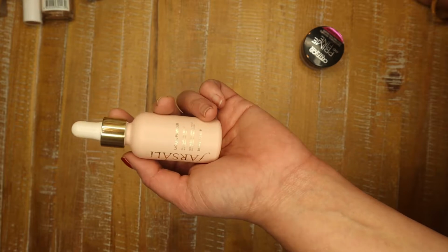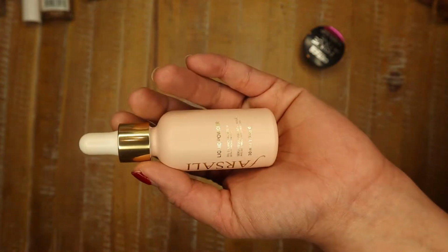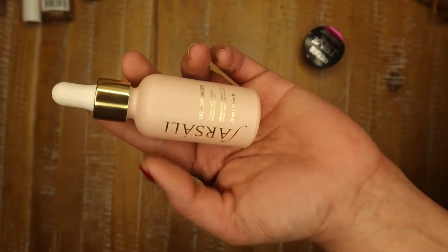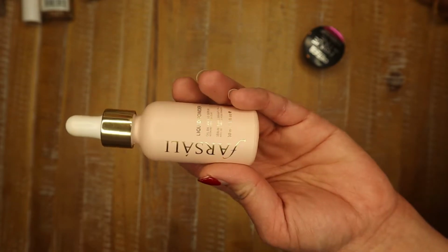This is the Liquid Powder Oil Balancing Serum. This is another holy grail of mine. This is one of the best primers if you have oily skin and you wanna keep the shine away, you wanna keep it more matte. This is my go-to besides the Hourglass Mineral Veil, so this is also staying in my collection.